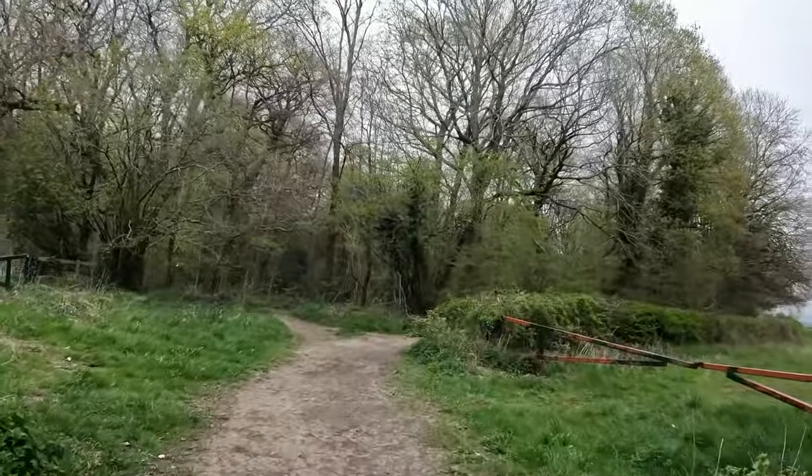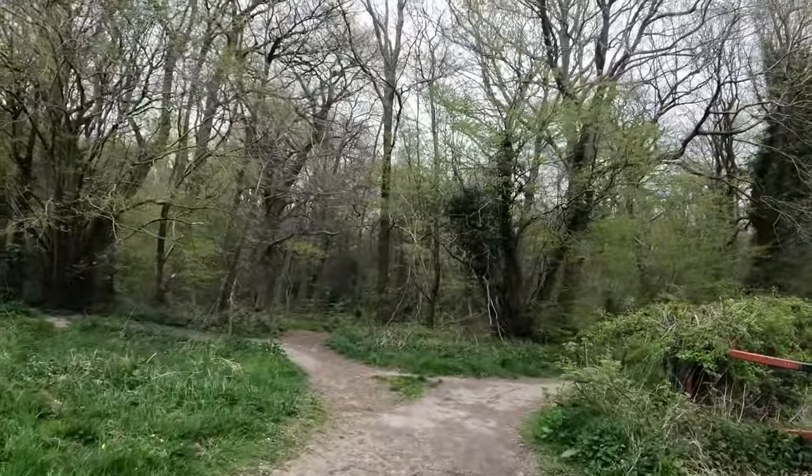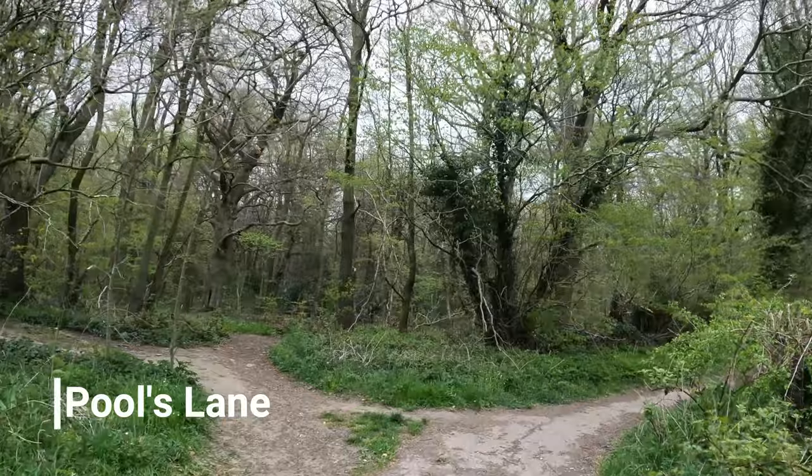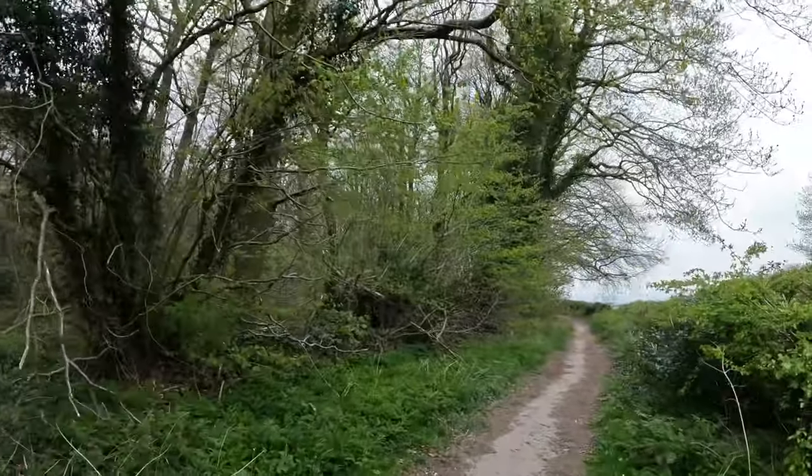2 kilometres in now, asking us to turn right. Now turn right onto Pools Lane. On Pools Lane, so I'm not going into the woods there. This looks more like a lane.